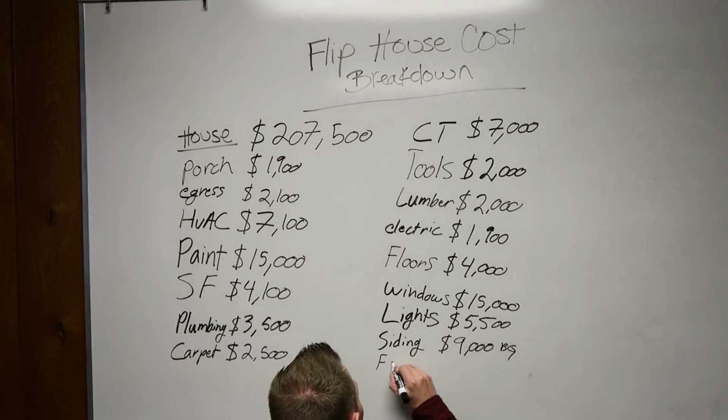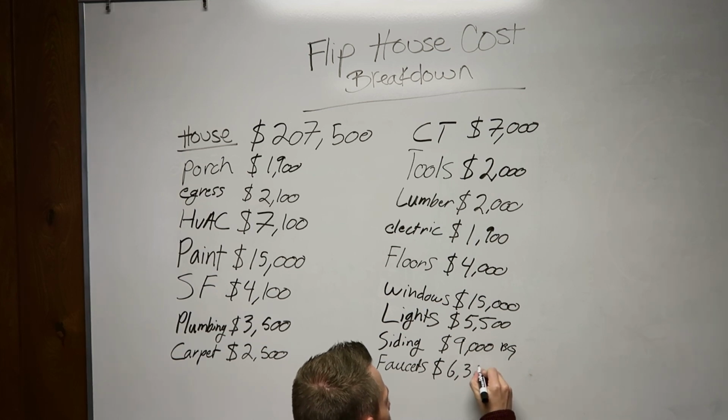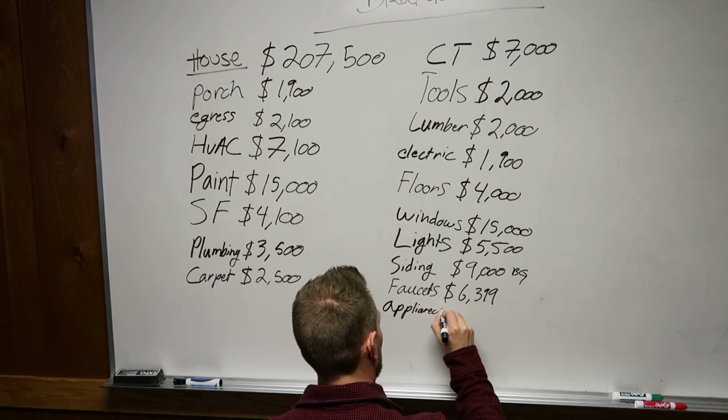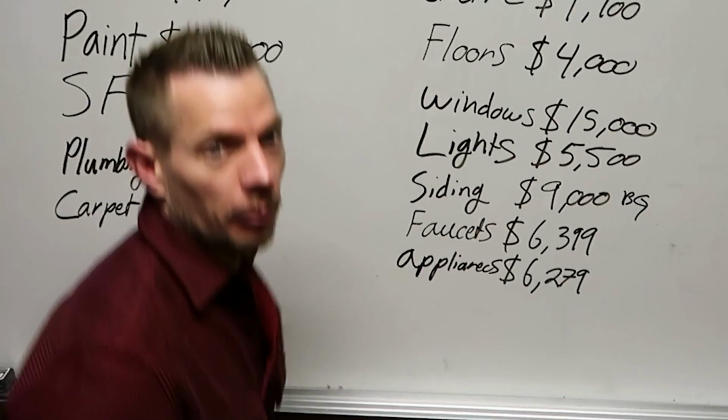Are we done spending money yet? I know this is a little painful. Faucets, $6,399. Wow. Last up on our list for appliances is $6,279. We done spending money?